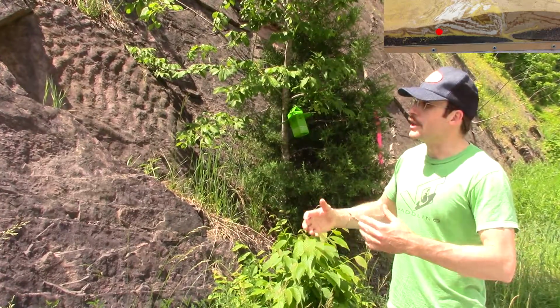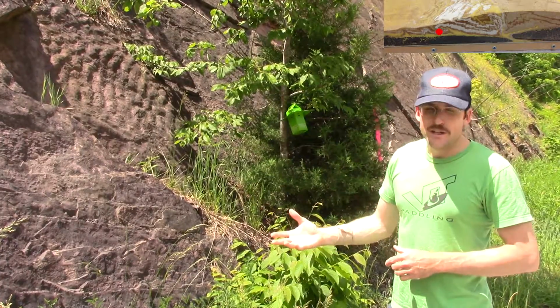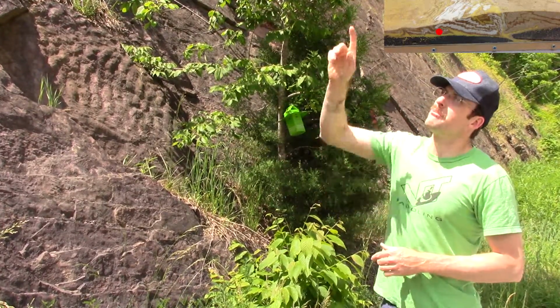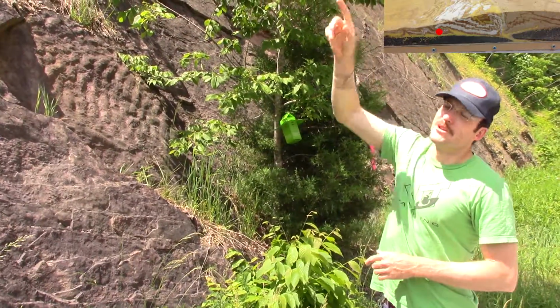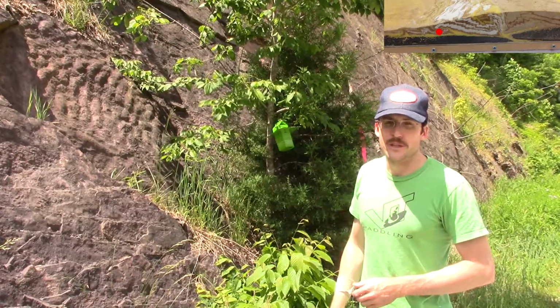And if you wanted to sort of reconstruct what would have been here prior to the very deep erosion we've had in the Appalachians, the bottom of that crystalline sheet would have been certainly several hundred meters, if not a kilometer or more above where we're standing right now.